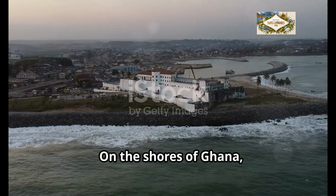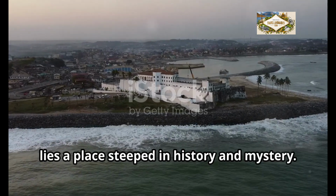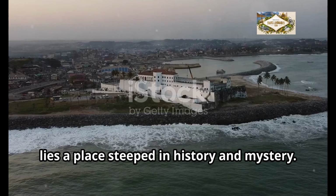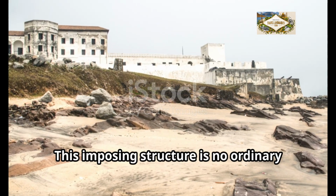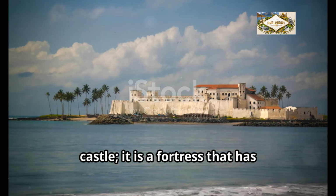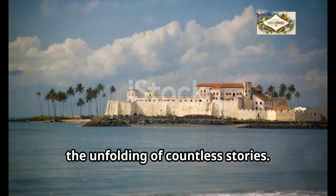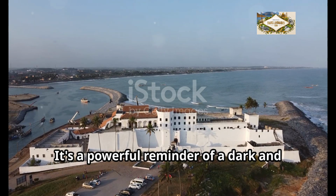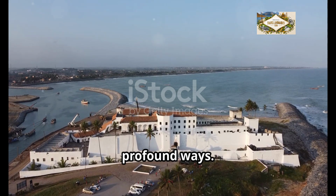On the shores of Ghana, where the Atlantic Ocean crashes against the golden sand, lies a place steeped in history and mystery. Here sits Elmina Castle. This imposing structure is no ordinary castle, it is a fortress that has withstood the test of time and witnessed the unfolding of countless stories. It's a powerful reminder of a dark and complex past, a past that has shaped the present in profound ways.